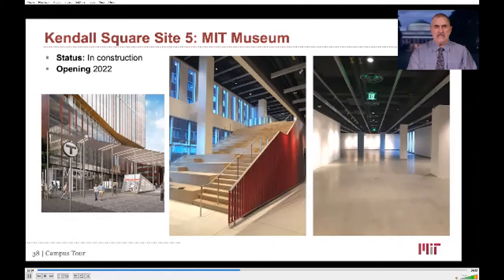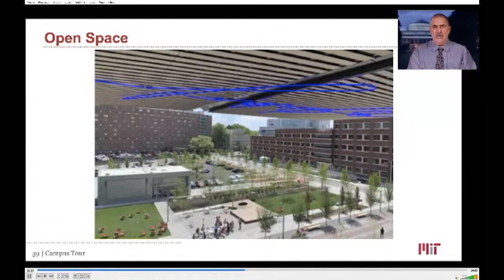It is beautiful. It will be a great backdrop for the installation of the first exhibition of the museum, which the MIT Museum staff is working on now. Sometime next year, we expect that to open, and it's a spectacular backdrop for the MIT Museum. The open space is almost finished.